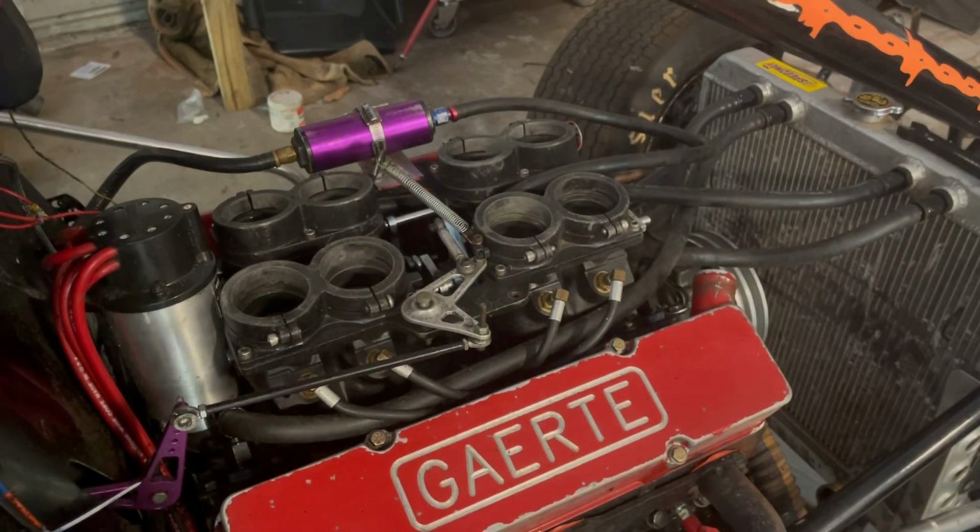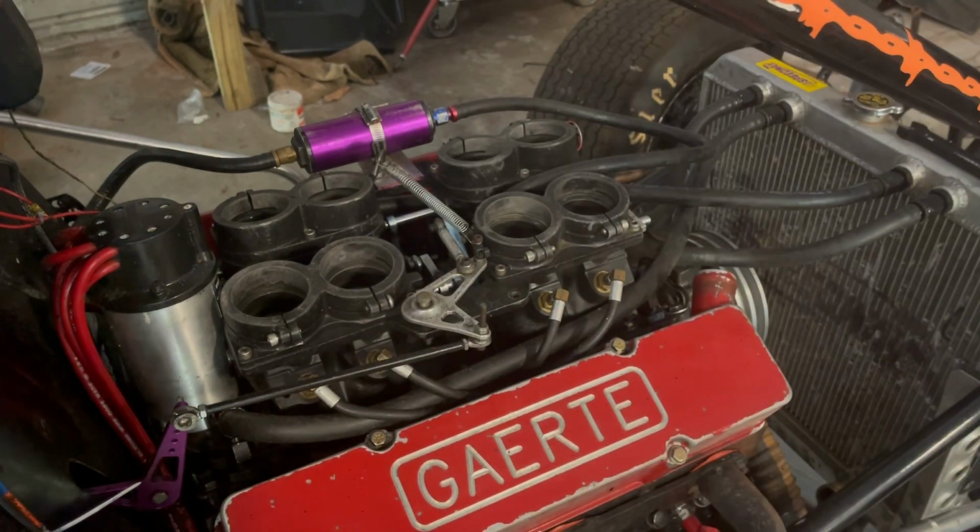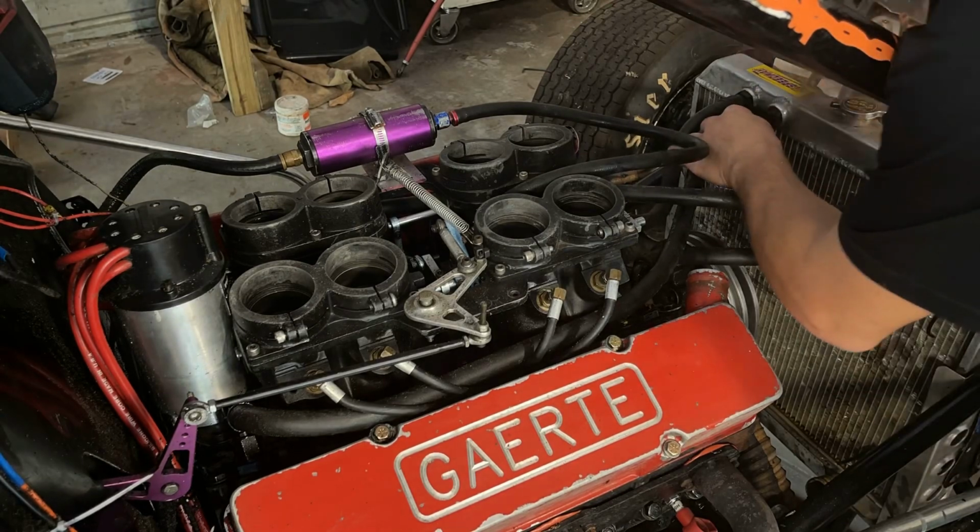And then after that, we'll pick up back on the camera, and we'll probably end up taking the mag out next and unhooking the throttle linkage. Stay tuned.